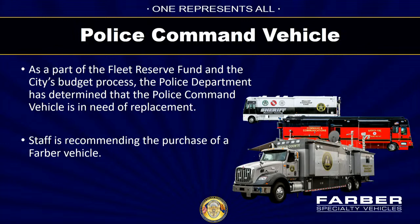About a year and a half ago, our department made a request for a command vehicle. The vehicles you see up here wouldn't be packaged like that in terms of the decals and whatnot. It would be all Peoria-centric, so just imagine that vehicle with City of Peoria Police Department logos on it. As part of the Fleet Reserve Fund and the city's budget process, the police department has determined that the police command vehicle is in need of replacement. Staff is recommending that we purchase this vehicle.